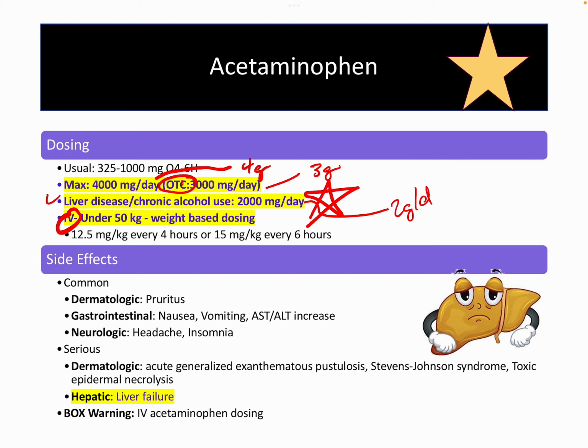For the IV version of acetaminophen, if a patient is under 50 kilograms, you do want to use weight-based dosing. You do not need to know the weight-based dosing, but just know that you're supposed to use it. It's actually a black box warning. The biggest side effect we worry about is liver failure. Thus, we have our sad little liver here.